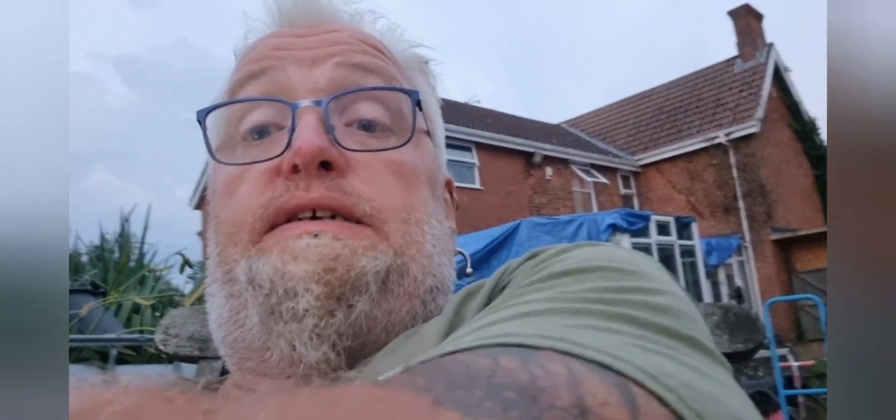The front edge of that conservatory is held on by them opening the windows and closing the windows down on the tarp. Yeah, I honestly thought they were going to put scaffolding up and put a proper cover over it. But if that lets go under the weight of water, if it does rain tonight, they're going to flood the ground floor of my house because it's all open plan. Wonderful.